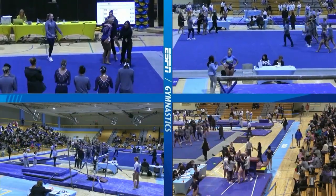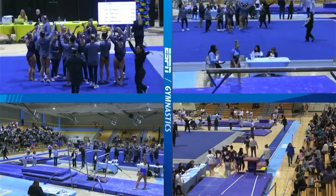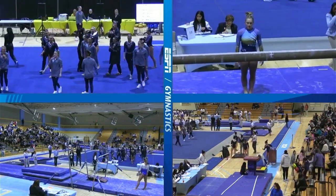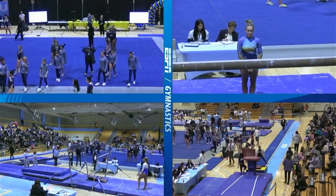From the freshman, this will be a freshman for the Sharks on beam, Katie Bills McCoy. She also has a triple series, which unfortunately she fell on last week. So let's hope that she can fight and stay on this week.